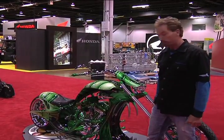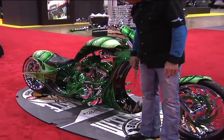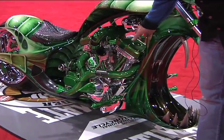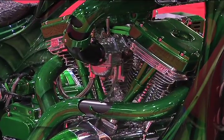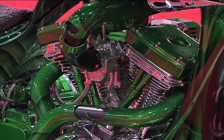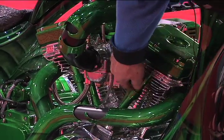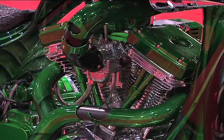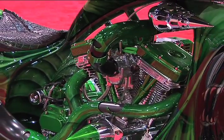What about the engine on this? Engine, we're looking at a 124 S&S. It's all been diamond cut. You can see the head covers are all powder coated, airbrushed, cleared. There's really a lot of unique features on the motor itself. On the down tubes here, we went ahead and powder coated those too. And it's just turned out to be a fabulous build.